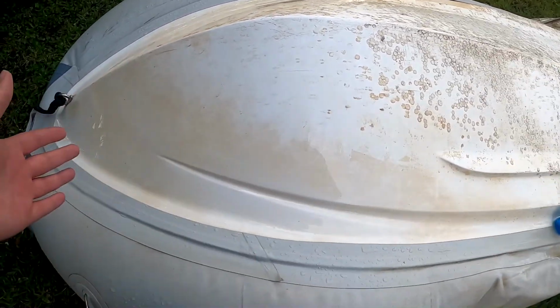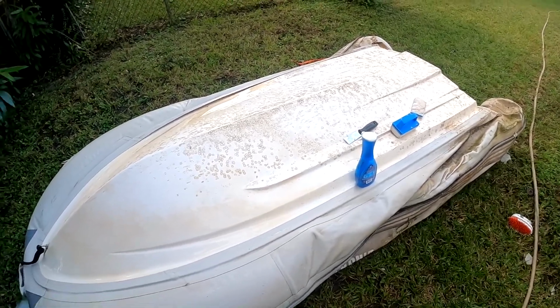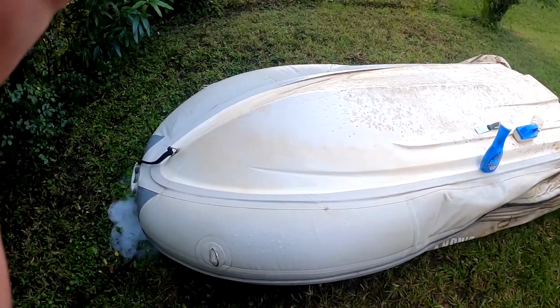I'm going to keep scrubbing it with some soap and the magic eraser to get this orange stuff off. But guys, look at this boat. Who would have thought from when we first brought it home that it would look like this? Definitely not me. I'm amazed right now. It's looking fantastic.